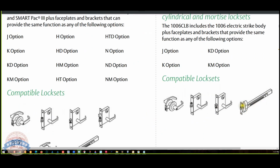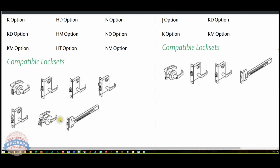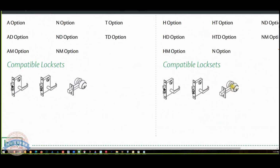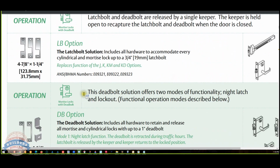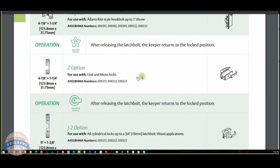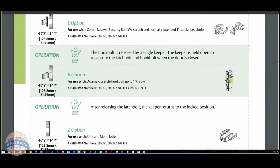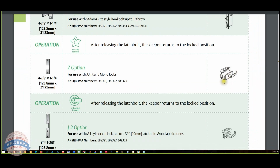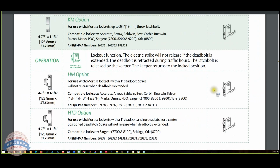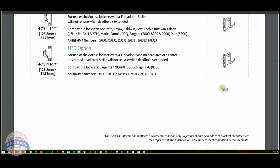Now, you'll notice this is not a rim device. Let's keep... Dead bolts. That's crazy. Let's get to a rim device. Look at this. A hook bolt by Adams Rite. That's crazy. A unit lock. You've never seen one of these in your life, only because of the part of the United States you're from. If you were in Chicago, Detroit, New York, you'd have seen those.